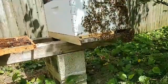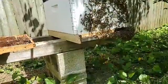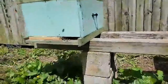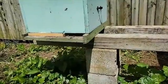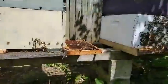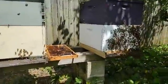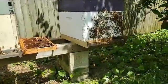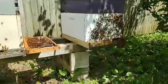You want to protect them from predators. So if they don't have a lot of bees, then you have a very small hole. It's a very small hole to have to defend. Whereas this hive has fewer bees, so the entrance is a little smaller. By summertime, we'll have all the entrance reducers out, so the bees will be in full production and in full strength, so they don't need any protection of the hive.